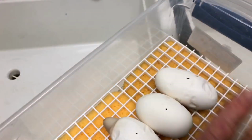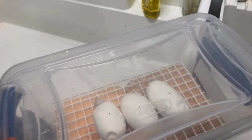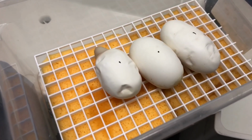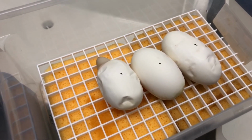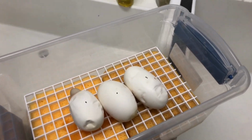I'll put a piece of saran wrap over the top, and then I'll put my egg, put the top on the top of that. Seal it. I don't even open it up. Once in a while, maybe I may vent it just for the shits and giggles, but usually I just leave it, and I don't even vent it. It doesn't really need it.